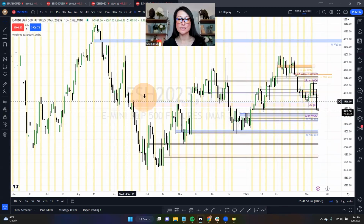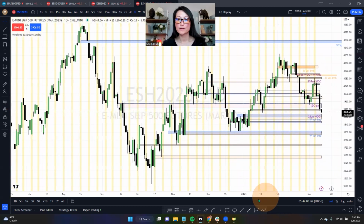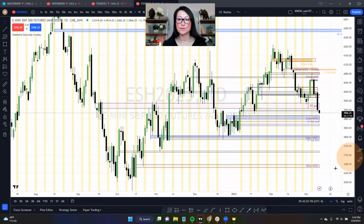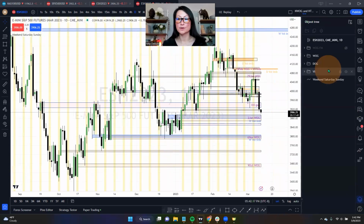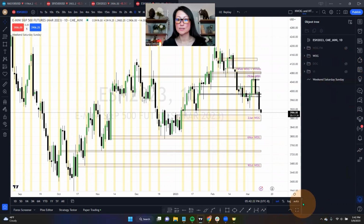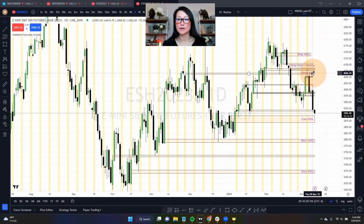So going to the ESH 2023, this is the E-mini contracts, the futures of the S&P. And this is where the new week open gaps are really, really powerful. When ICT actually taught about the event horizons, that's where my ears perked up, because it does actually work really, really well. So I'm just going to hide the daily open gaps and the volume imbalances so you can see just the weekly open gaps. The week open gaps are from the Friday close to the Sunday open.